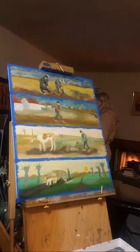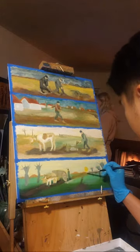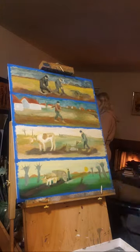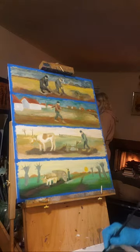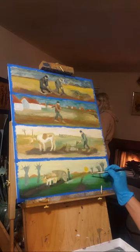Okay. Got some light slowly coming through. Actually, we could probably add a bit more of this. A little bit more of this light.